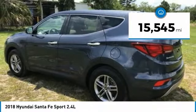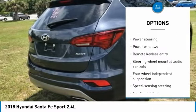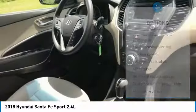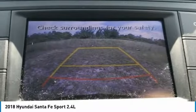Here are some of this vehicle's great options: keyless entry, stability control, traction control, backup camera, steering wheel audio controls, anti-lock braking system, dual airbags, Bluetooth, air conditioning, power steering. Drive away with a great deal on this vehicle. Call or stop in today.